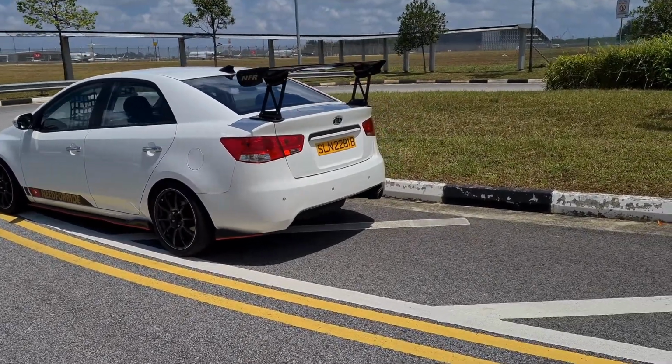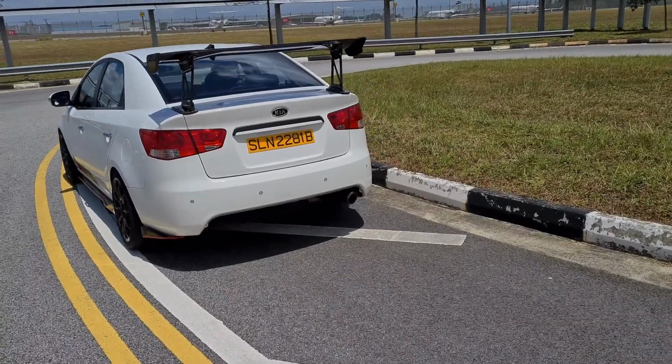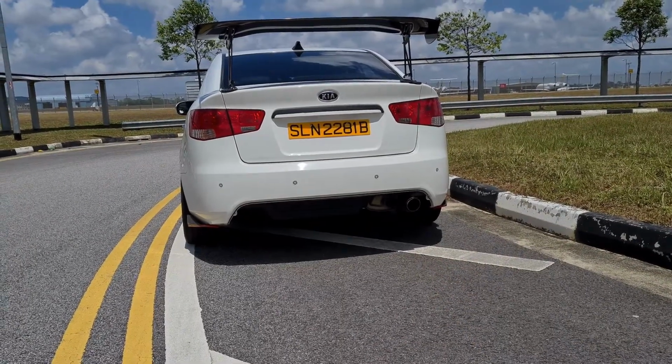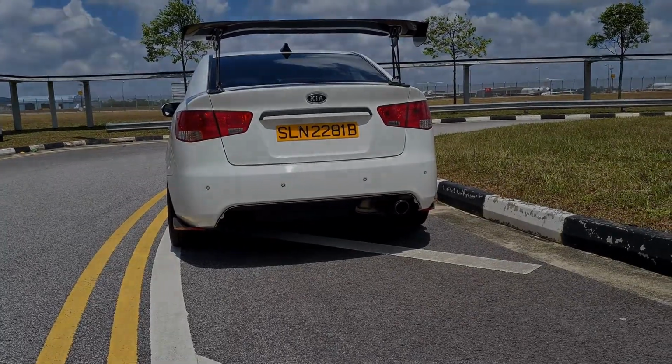In order to make the rear end look more aggressive, I've deleted the rear diffuser and now there's a full view of the exhaust muffler. And currently I'm still running on the stock exhaust system, but somehow the exhaust flow is better and the exhaust sound is louder too, and I don't know why.